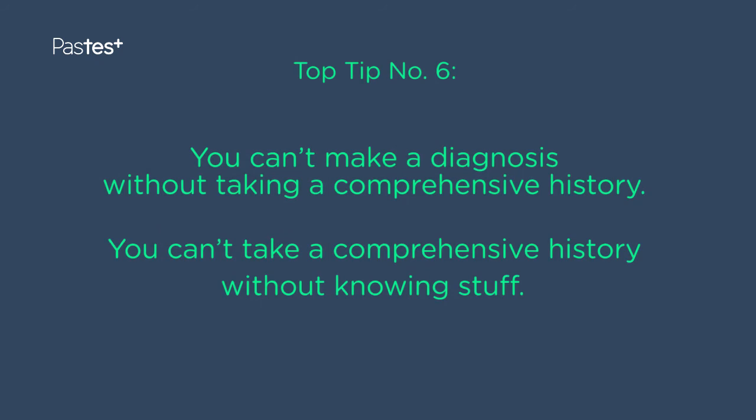Top tip number 6. You can't make a diagnosis without taking a comprehensive history. You can't take a comprehensive history without knowing stuff. That's really important to remember. Through all of this, despite OSCEs really assessing the skills that you've picked up over the last few years, you have to have a very sound and very solid knowledge base. Without that, you will have a very poor range of differentials, and because of that, you won't be able to take a comprehensive history.